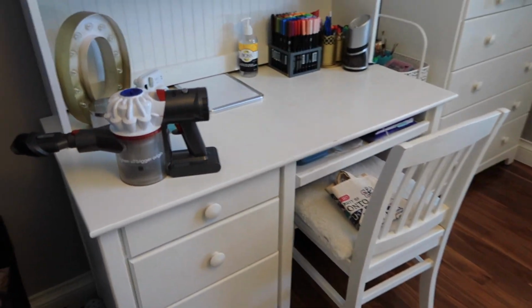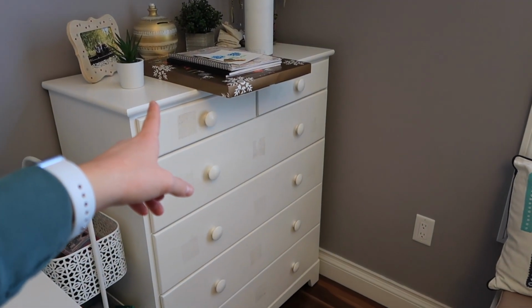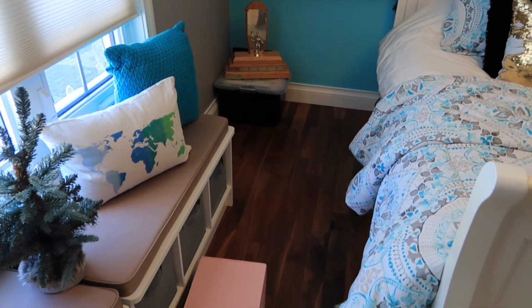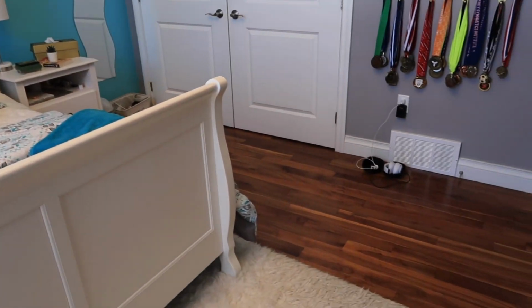There is still a couple things on my desk that don't need to be there. And I did make a pile of random stuff I don't know where to put there. But it's not that much. And then we just literally got nothing. I still have to figure out what to do with that box. But literally nothing on the floor. Bed made. Woo!